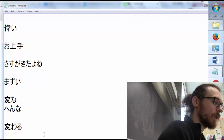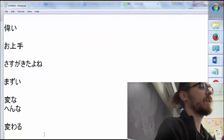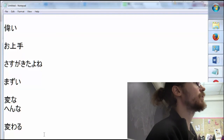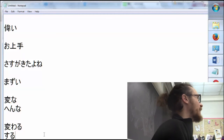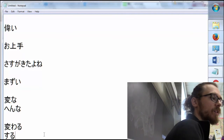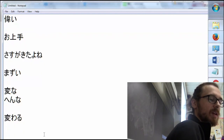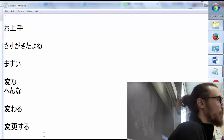Ones that you'll often see are the ones that end in ru, like this, and you'll have ones that are kanji and then you add suru to it. Suru is a main verb for to do, and that's probably going to be in a later video, maybe my second video or something. Suru is to do, and another way of saying kawaru, which just means to change, is henko suru. Henko suru. It means to change.